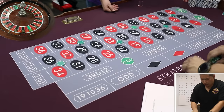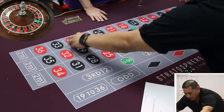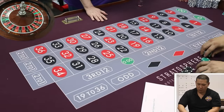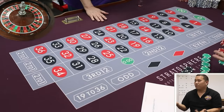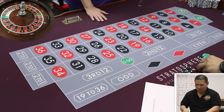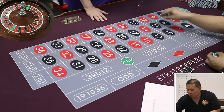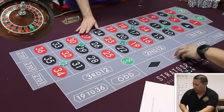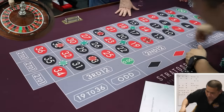Yeah, because here, let's calculate what I got real quick. I got 10, 11, 12, 13, 14, 15, 16, 35. So I'm up 235 so far. And I'm grinding. Love it. Okay, I'm gonna put 16, 24, 28, 33.